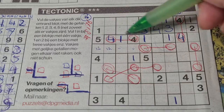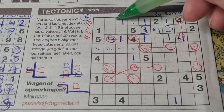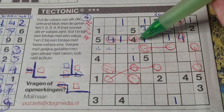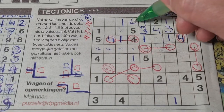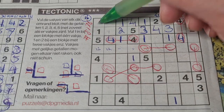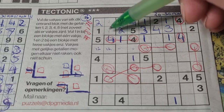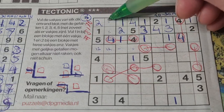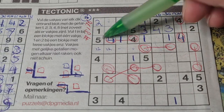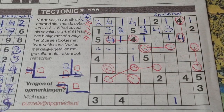This box can be 1, that box can be 1. So 1 box left for the 1 in this area. Should be here. 2 numbers left in this area, 2 and 4. We have a 4 there, no 4 there. 4 should be here and the 2 goes there. These 2 boxes can be 2, so 1 box left for the 2 in this area. Should be here. 2 numbers left in this area, 3 and 4. We have a 4 there, so no 4 there. 4 should be here and the 3 goes there.